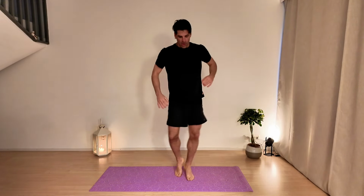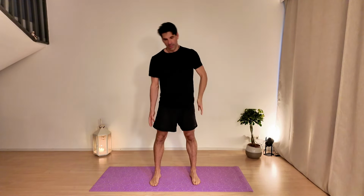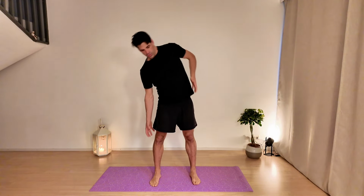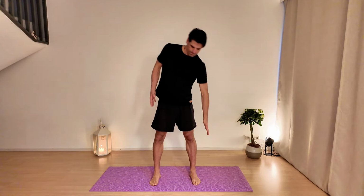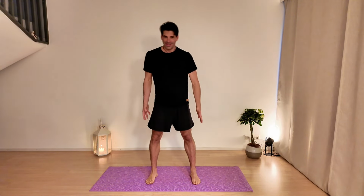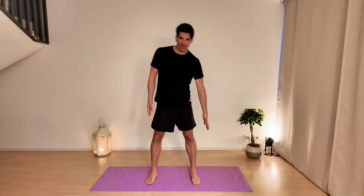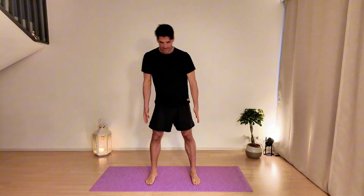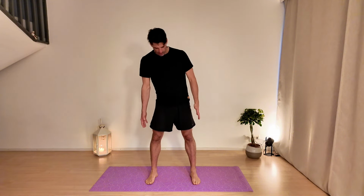And right up. Just into a side bend. Arm can come up if you like, or you can just be here, really opening up the side body, relieving tension in the area around the ribs. Other side. This one, if you got a tight lower back, can be challenging. Do what you can. Always modify. Yeah. A couple more.